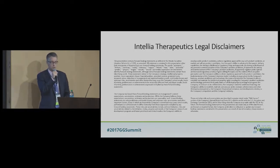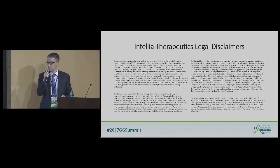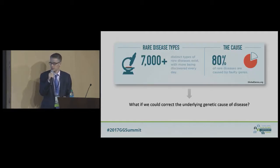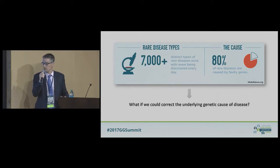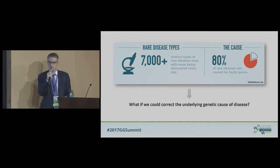The company is about 3 years old. We've had a lab for about 2.5 years, so our story is still quite young. But I'll share some promising results that we've had so far, just as a case example. I borrowed this slide from the Global Genes website. As many of you in the audience know, there are a whole lot of rare diseases out there, and many of them have a genetic cause. And what gene editing and gene therapy offer is the notion that we might be able to address the root cause of these diseases rather than treating the symptoms.